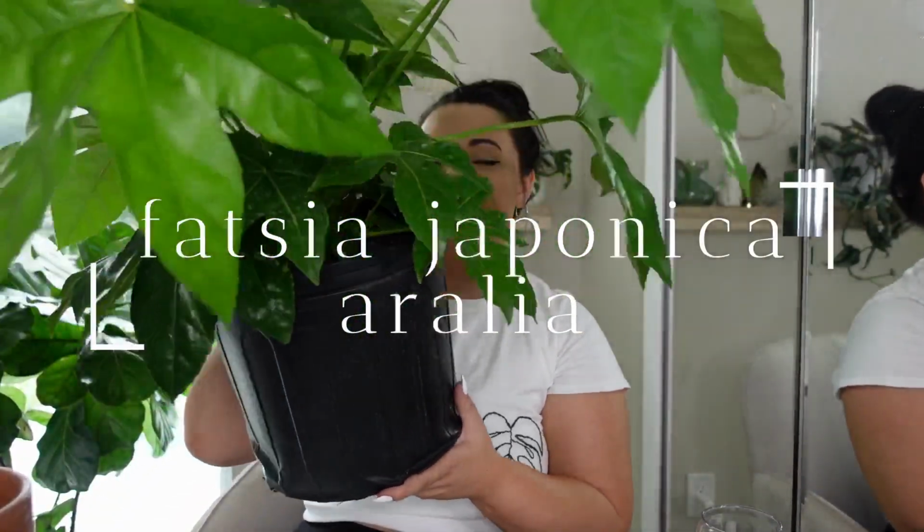So when I told you that I only got one plant off of my main wish list, I was lying because I got another wish list plant. So the next plant that I got is this Fatsia japonica.